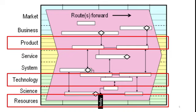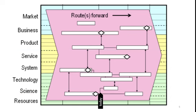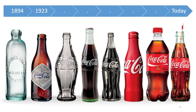In my opinion, resources, technology, and product are the only necessary layers to make a technology roadmap. All other layers are up to you. Only add what helps you tell your story. Now let's go in the other direction.